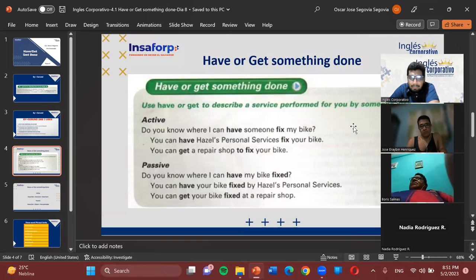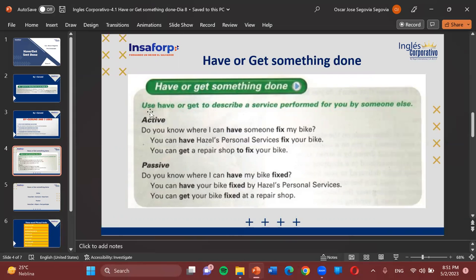Now, the next one up, we have or get something done. Of course, we're going to continue to that. And so here, use have or get to describe a service performed for you by someone else. So this is something that is done for us by someone else. So in the active form, when we talk about someone who is going to put their hands on our thing, we're going to do it like the following.